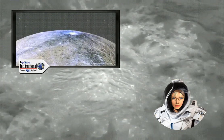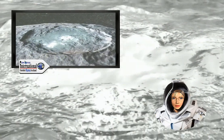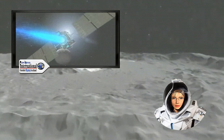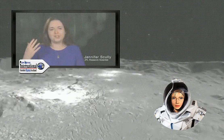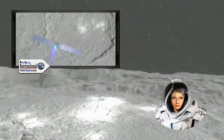When Dawn found the bright material on Ceres, what we saw was completely mind-blowing. It was made of sodium carbonate. We saw this very bright region on the surface. And then as we got closer and closer, you saw that there were multiple bright regions in this one crater.